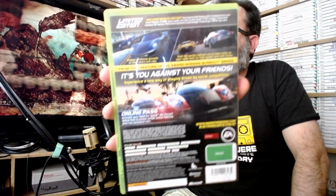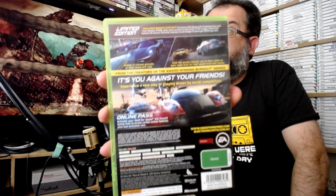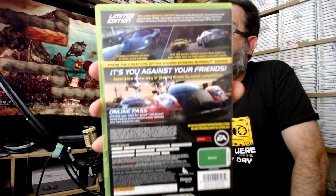Now I think it's the limited edition because according to the back here it says you get an Alfa Romeo, Ford Shelby early access, which probably has gone now, the Audi TT, Chevrolet, Porsche and a Dodge Challenger, which hopefully will be the Dukes of Hazzard one, the orange one with the funny horn. But yeah, I love this game on the PlayStation 3. It's a great game. Very much enjoyed it, so I look forward to playing that. That was 98p in a charity shop.